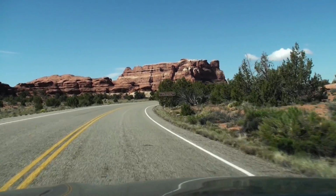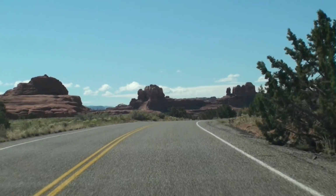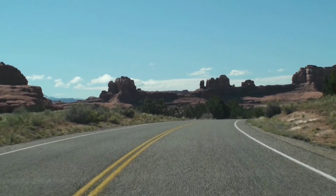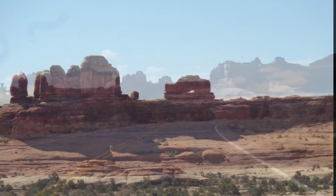So as we drive along, we come to the unusual formation called Wooden Shoe Arch. As you can see here, it looks like a wooden shoe from Holland.